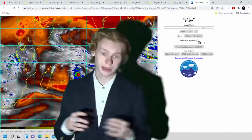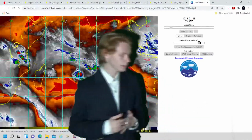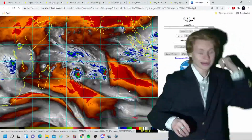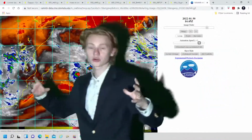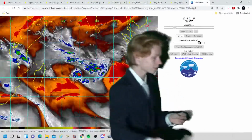If it can expand, create a moisture bubble, then it will be protected. But I don't think it's going to be super protected until it expands. And in the times that it's trying to expand and get larger to create a moisture bubble will be the times when it's weakening a little bit. And that is what is happening right now.